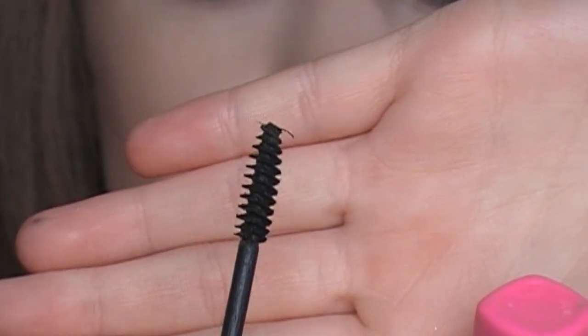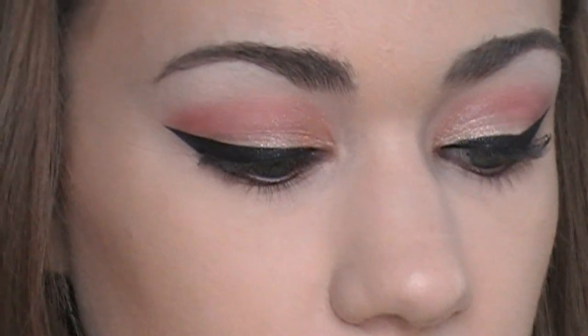Okay, so now I'm just applying some mascara. This is Maybelline's Great Lash Mascara, and I'm going for a more lengthening mascara because of how thick my eyeliner is. It's already going to make our eyelashes look like they have volume.